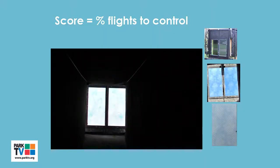Remembering that 50-50 means there's no activity. So tunnel scores go from 50 to 100. Effectiveness goes from 0 to 100. So they're not equivalent numbers, which is something that everybody has to keep in mind.